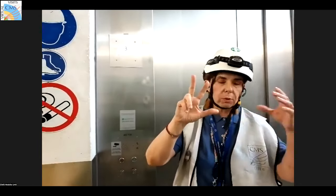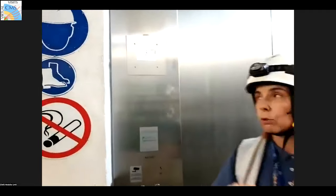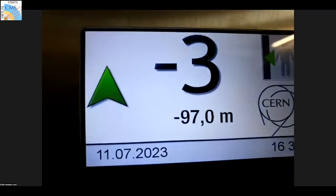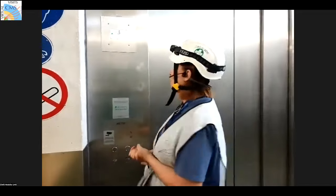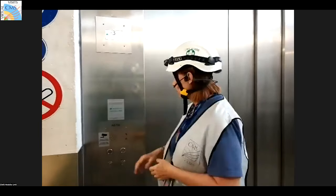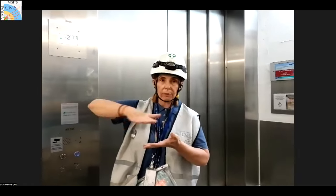We have three levels here. There is the minus one, which corresponds more or less to minus 80 meters. Then we have the minus two, which is minus 90, and the minus three, which is minus 100. Okay, minus 97. I was cheating a little bit, but just roughly, let's say. We will access the minus 2. This is because the minus 2, when we can enter the experimental cavern, brings you to the middle level of the experiment.